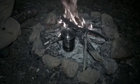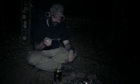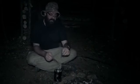I kind of moved the camera around to give you a better angle, but as you can see, we're boiling. So I'm just going to let this cool. This is still really hot. I got my chopstick here. So I'm going to eat all the green onions right now, and then as it cools, I'll drink that later on tonight.